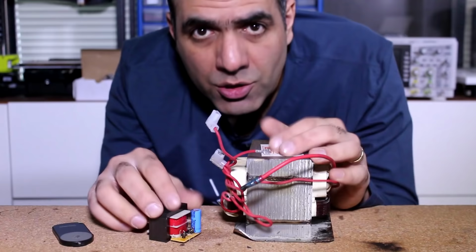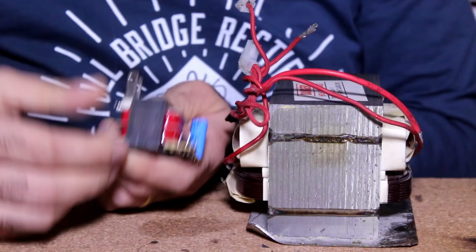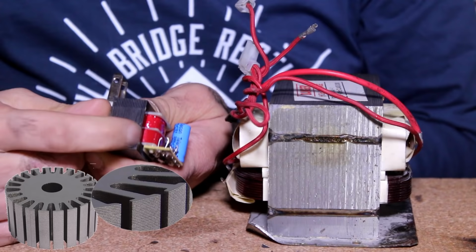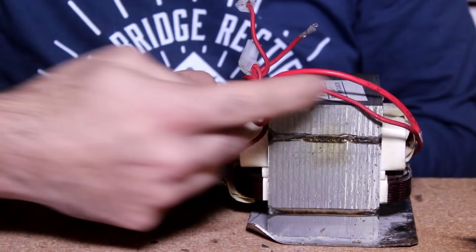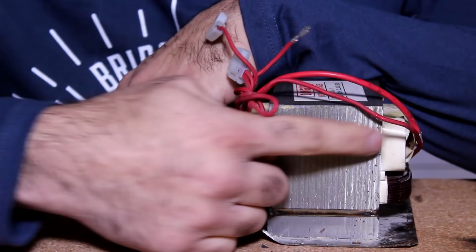So eddy currents can create a lot of heat in iron cores like this one, transformer cores, motor cores, or basically any inductor. That's why instead of a one-piece iron core, they use multiple layers of coated and isolated metal plate glued together. This prevents a huge eddy current to be created through the entire core, and a lot of power is saved.